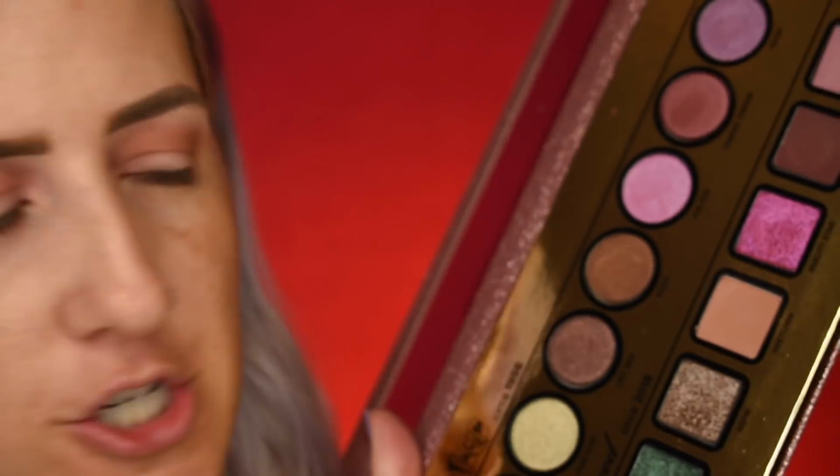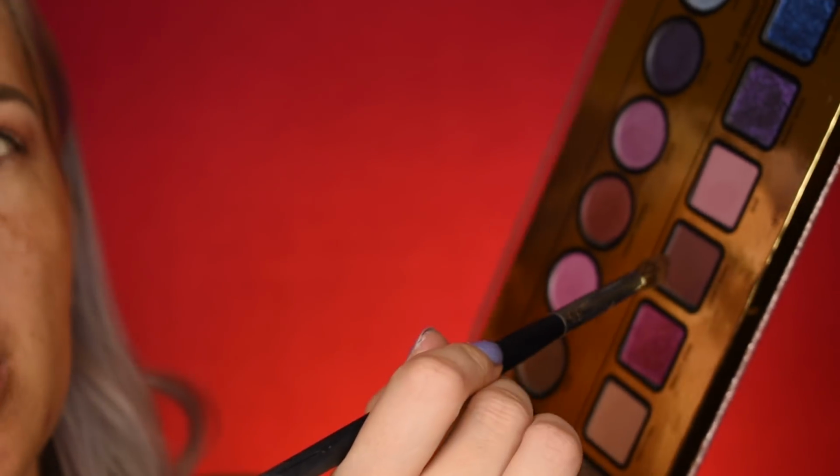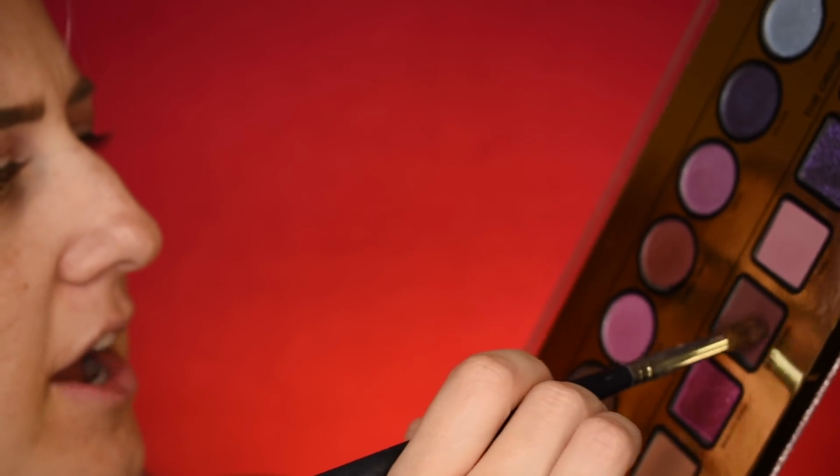So I'm going to use the I Can't Even shade, which is that matte chocolatey red shade in there. I probably should have swatched that against Chocolate Gold. Let's see. No, they're really different. The I Can't Even looks very different than the Chocolate Gold shade. Matte shades in there, they don't have one that's this brown. So let's go ahead and deepen up this crease.